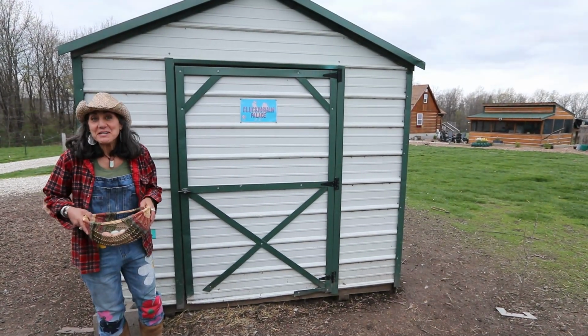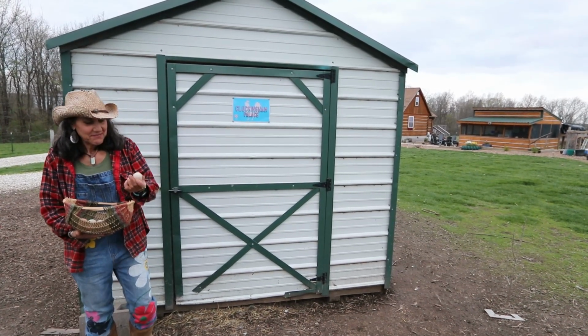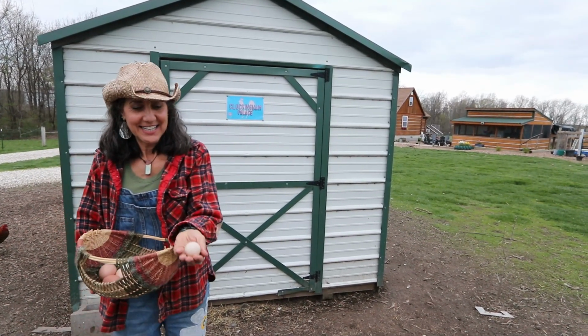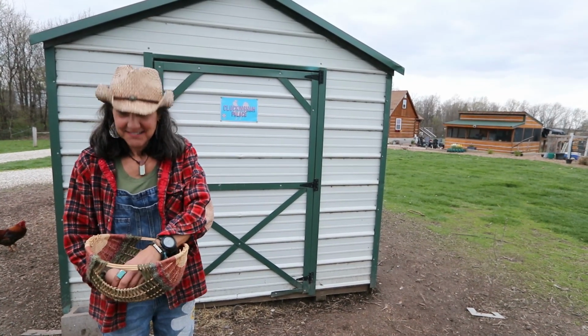And I got a bonus egg. Oh, it's my first guinea egg. I'm really excited about this. All right, get inside now.